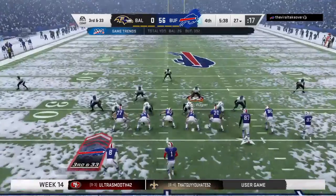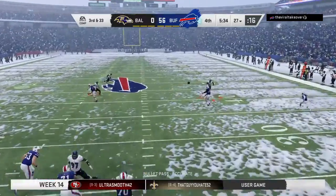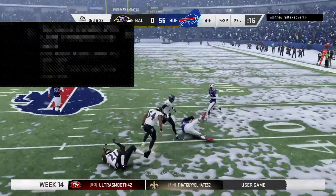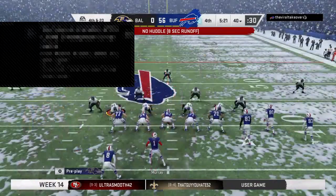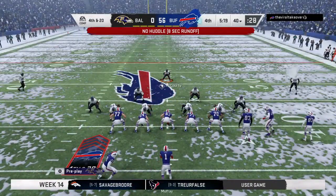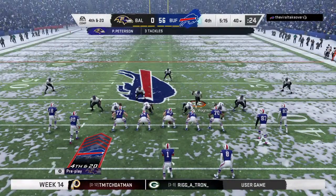Needs something from deep in the bag of tricks here after 1st and 2nd down went backwards. It's 3rd and very long. And he finds his tight end. It's Ertz. And he'll bring it up here to right at the 40-yard line. They get 13, but it's not nearly enough. And it'll be 4th down.